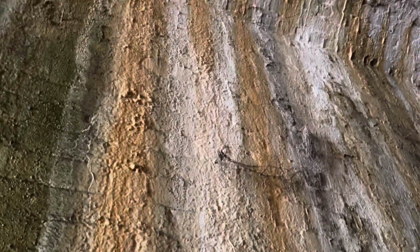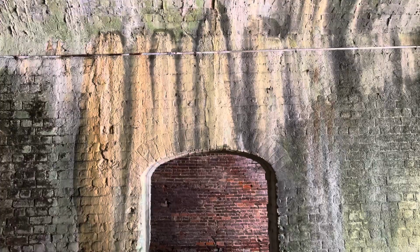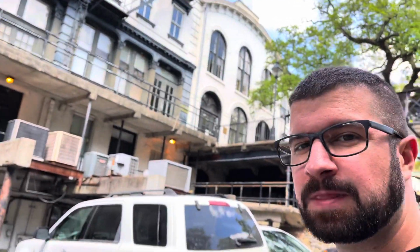Another interesting thing is that these are so old, and since we're close to the water, you can actually see the mineral buildup on the wall as it's just been leaking through for centuries. Well, it's really beautiful, but back to the alleys.